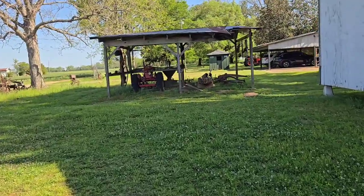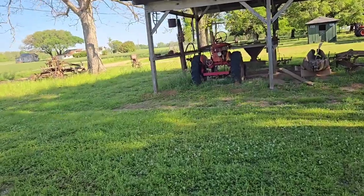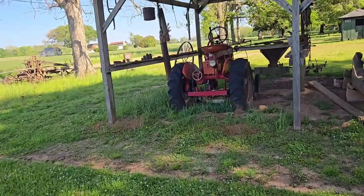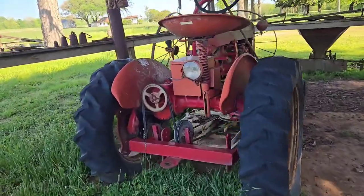It's an old tractor there. Maybe that reminds me of the old '30s, the old Poppin' Johns. Boy, that's an old one. It's a small tractor for that time period. What brand is it?